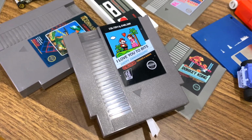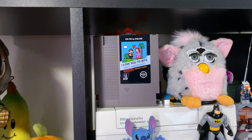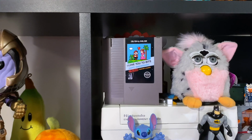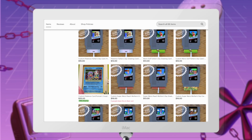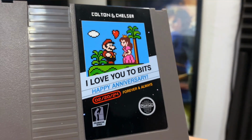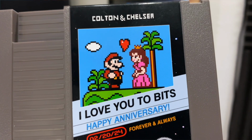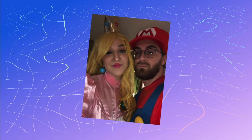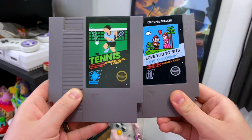But my wife got me this for our 4-year anniversary, and I just thought the idea was so genius, so kudos to my wife and to the Etsy seller for thinking of this. But find your occasion, choose from a ton of pre-made templates, and give them the specifics to customize it. And they can also customize the little sprites that are on the label too. Though my wife opted for the classic Mario and Peach, since we went as Mario and Peach for Halloween the year we met. So obviously this is how our label turned out, which looks just like those classic NES labels.